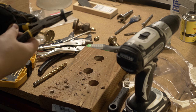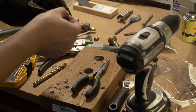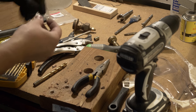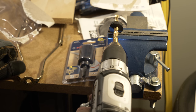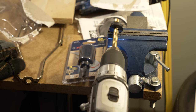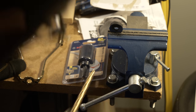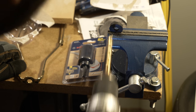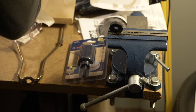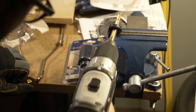Could even pull it. I don't want to break it. That would suck. Maybe I just jam this thing on there. All right, we're going to try it in the vise this way. Oh, yeah. Yeah, that looks pretty good. My drill's dying. Not bad. Still not quite big enough, but we're getting there.